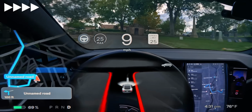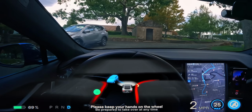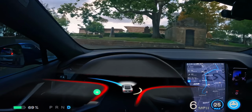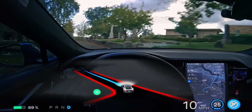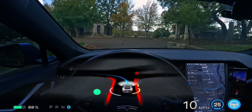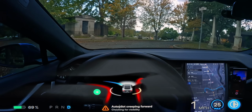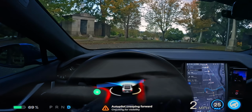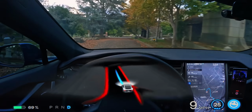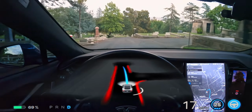That being said, I do end up re-engaging right here. I actually did it because I thought that car was going to be in front of us and we'd have a follow car to lead us out of the cemetery, but he ends up turning away. But I did allow it to drive, and this time it actually did better. I think it's because we had so many turns in such close range. You can also see it visualizing the creep wall for almost all these intersections that come together. So definitely doing that dynamically, which is pretty cool.